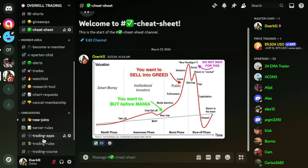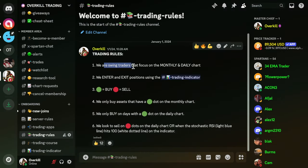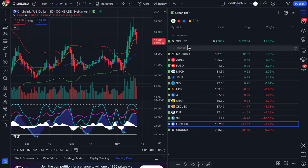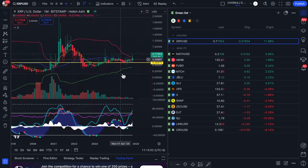Again, I have my trading rules over here, and I follow these to the absolute T. We're focusing on a monthly and a daily chart. We must have a green dot or a green candle on the monthly chart in order to look at the daily. If it's red on the monthly, we're not even looking at it.